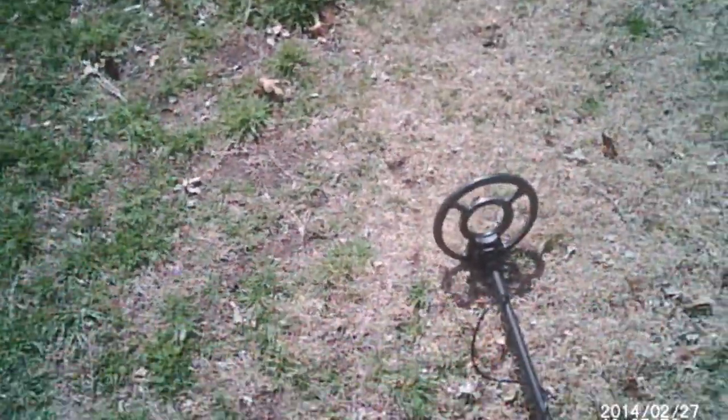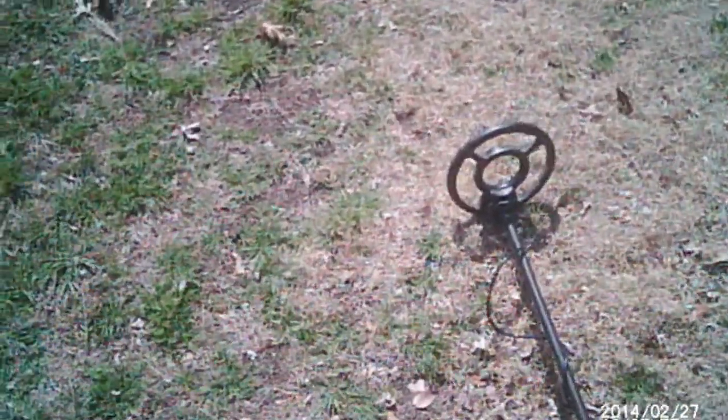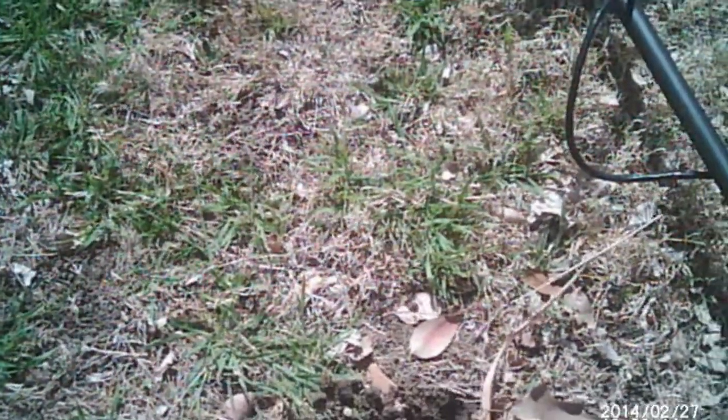Signal here somewhere. Came up in the 80s. Oh, well, it could be a quarter or just a... yep, there it is. Just a penny. Probably a copper penny because it read so high.